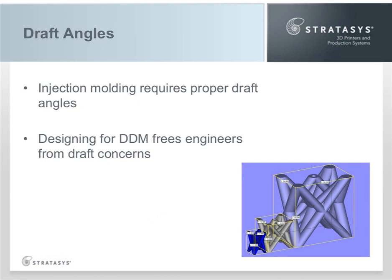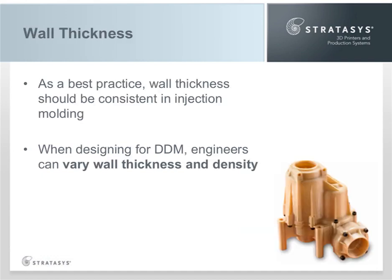Injection molding requires draft angles in order to avoid ejection problems. Designing for DDM will free you up from those draft concerns. A part can even include a negative draft, as you see in some of the images on this slide. As a best practice, wall thicknesses should be consistent in injection molding to minimize shrinkage and sink marks. When designing for DDM, though, engineers can vary the wall thickness and even the density to suit their needs. I'll speak a little bit more about density in a later slide.